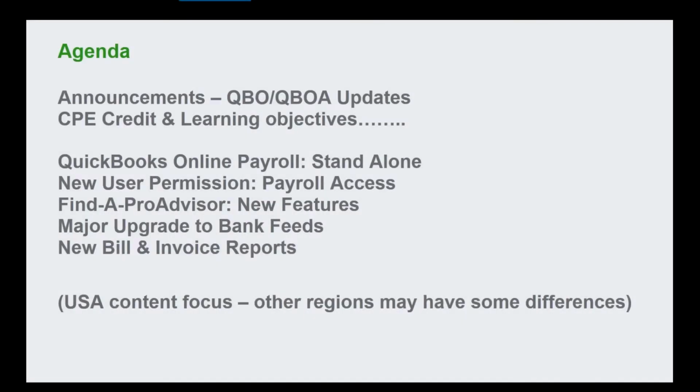And we're going to jump into our program today. So the first thing I want to cover here is we got one announcement. The announcement's more of a QBO update, so I'll cover that. We'll cover our learning objectives for the topics listed here. We have 5 presentations today.